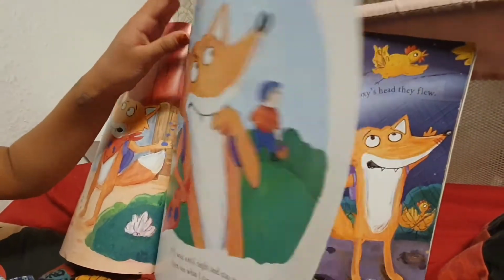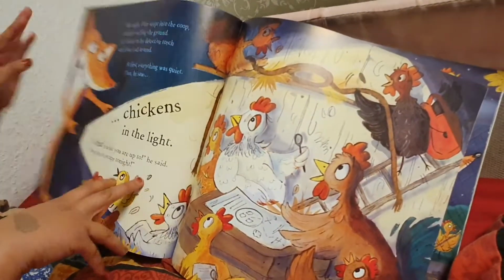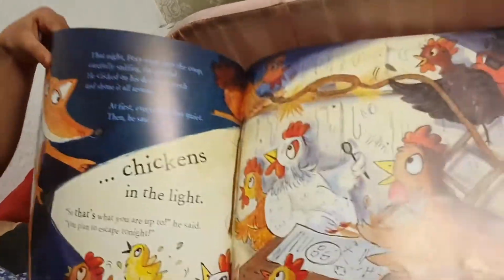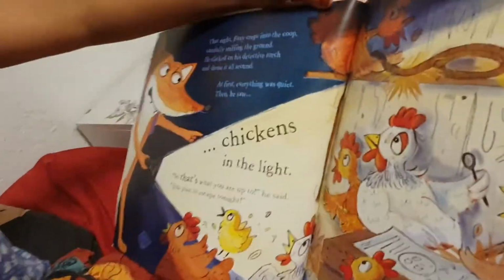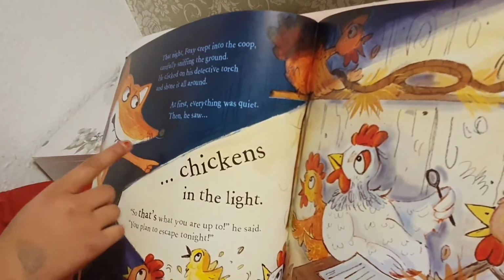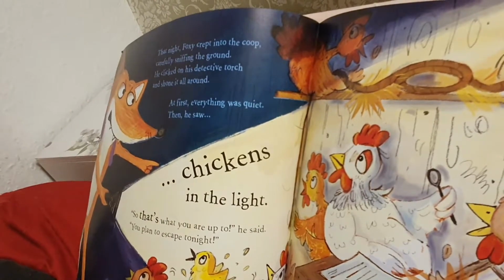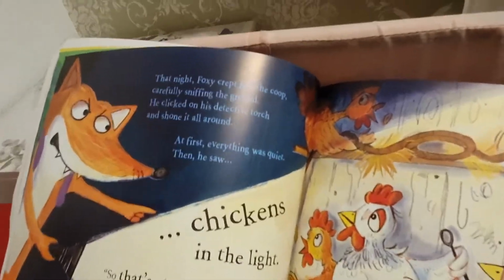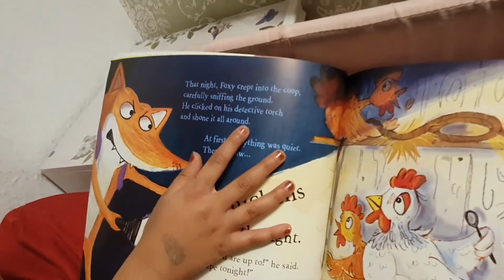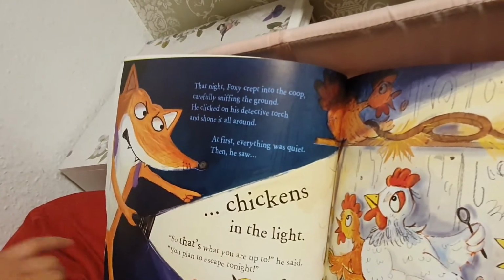He's seeing what's in the night now. Let's see what happens next. That night, Foxy crept into the coop, carefully sniffing the ground. He clicked on his detective torch and shone it around.